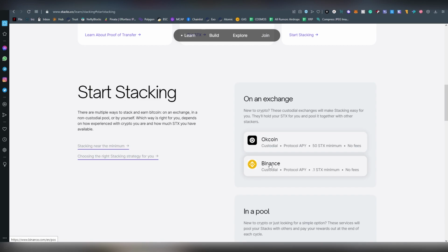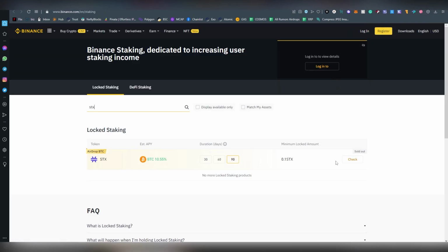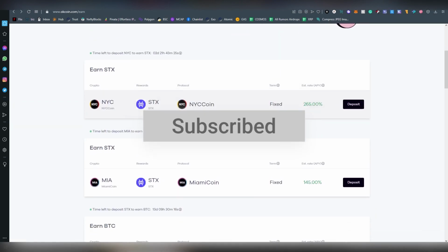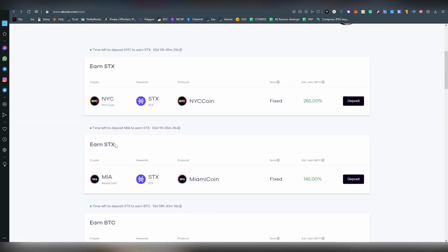Then there's Binance. However, Binance has been fully booked, so you're not able to stake your STX as of right now. I'm going to be proving that to you right now. It is all sold out. Their model always has been that the more time you stake your asset, the higher the APY will be. And as for OKCoin, you also have other options in the STX ecosystem.